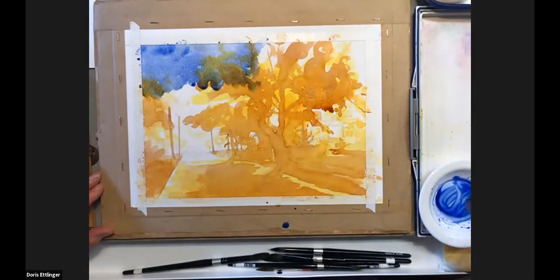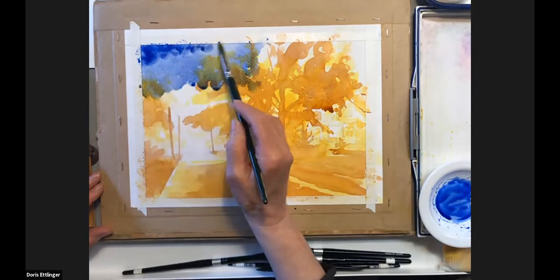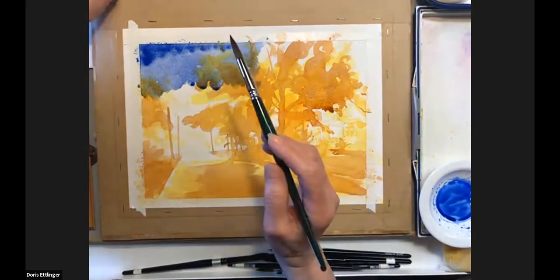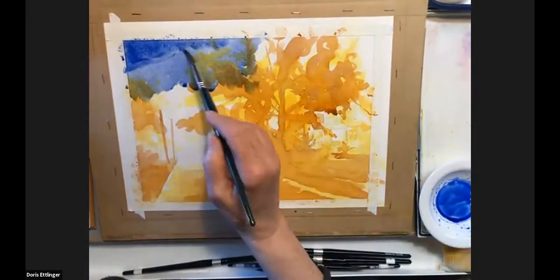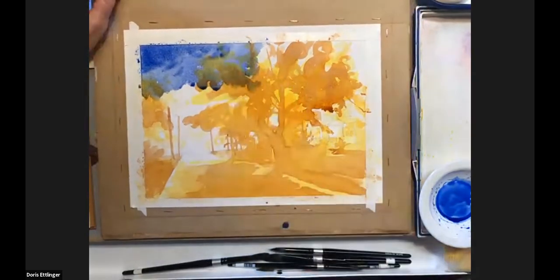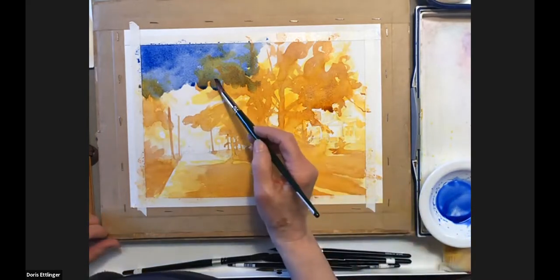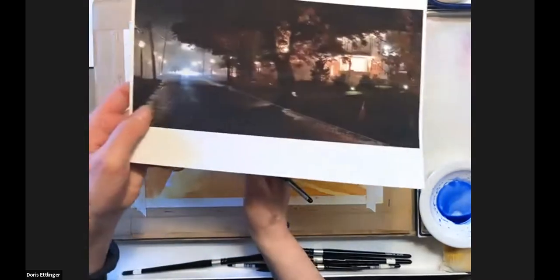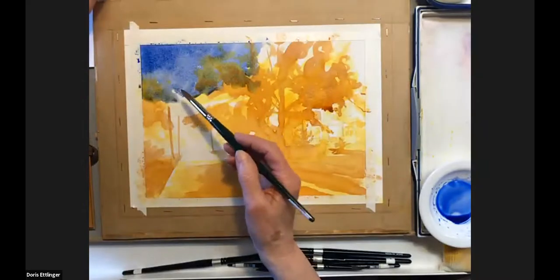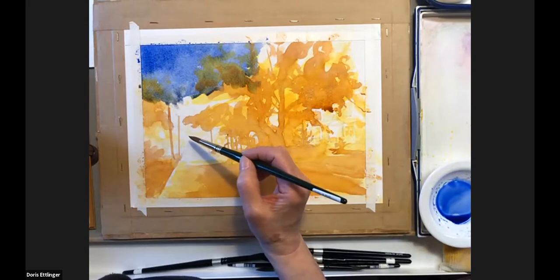Now, if you weren't demonstrating, would you have dried that burnt sienna layer before you put the blue on? Oh, I probably would have stopped and had lunch, and then it would have dried. Or, you know, I might have. I don't think so, though. Sometimes it's nice to see the colors blend together while they're still wet. Yes, and that's kind of what I'm going for here. If you look in the picture, a lot of soft edges. It's only where there's light that you get the hard edge.